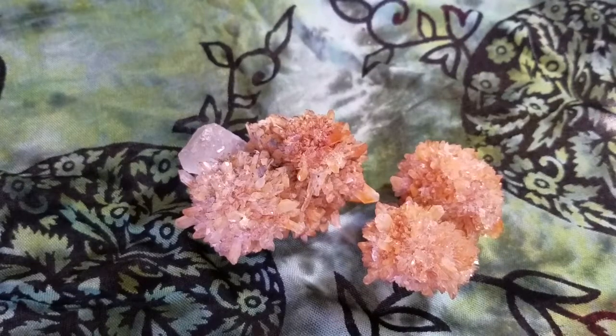They are said to be a key to encoded spiritual information. Tektites helps us connect to our higher guidance, and it clears the auric field.